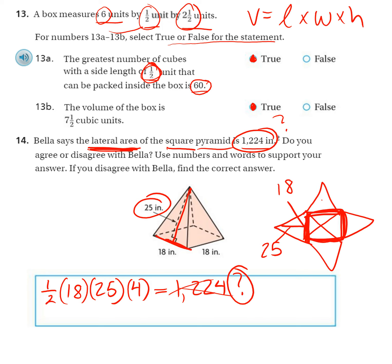Okay. So you're going to figure that out. Does this equal 1,224? If it does, then she's done it correctly and you agree with her. If it does not equal 1,224, you would disagree with her and say, no, she is wrong. This should be the area.